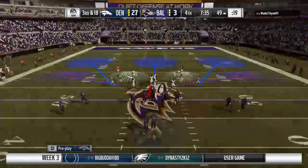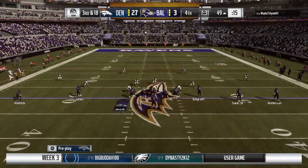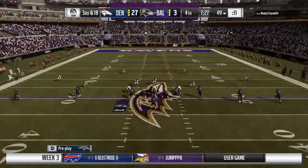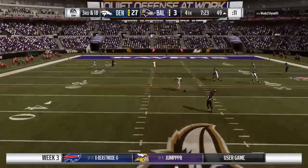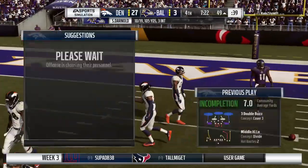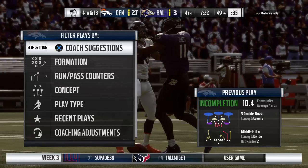1st and 2nd down were a disaster. Both went backwards. Now it's 3rd and 18. They need something big. A shotgun snap for Darnold. Looking downfield for Jones. And that one incomplete. Had some position but couldn't hold on, and it brings up 4th down.